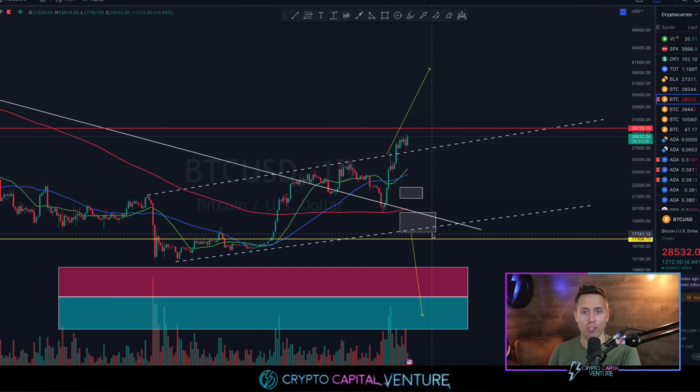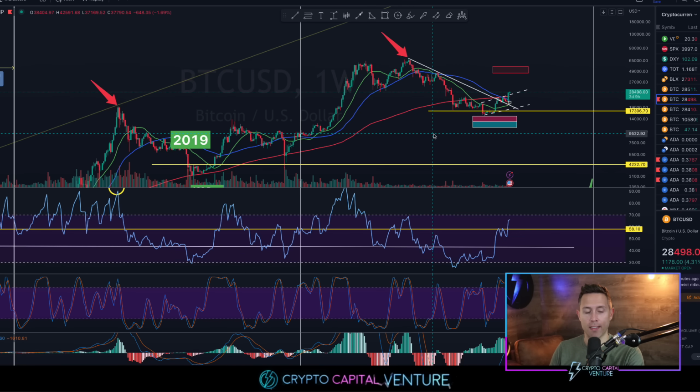And if we go over here just to the daily chart, this is the target. It's right around $40,000 out of this rising channel, a $40,000 target, and it's in play. And it's in play when we start looking at macro charts like this weekly. To give you an idea of what that could look like, I just want to show you two areas of the charts.